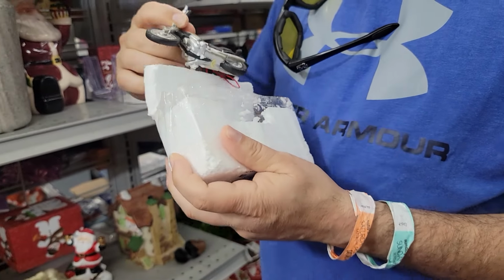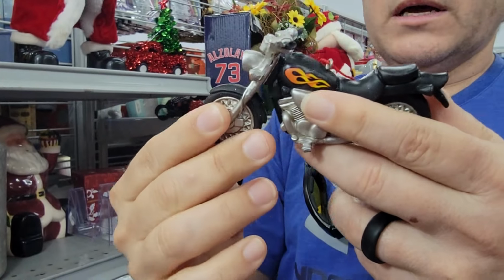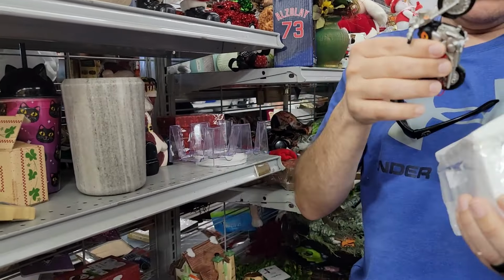It's hot in here, by the way. It's generic. It's not a Harley. It looked like a Harley. Nah, I wanted it to be Harley branded. But it's hardly a Harley.